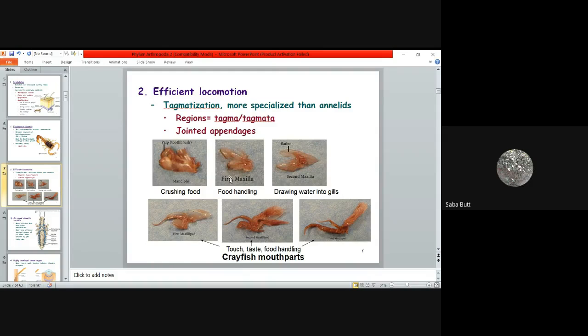Then they also have different types of mouth parts which help them in acquiring different types of food. You can see the mandible, the lower jaw, crushing food, and the maxilla, the upper jaw, for food handling. Then this maxilla helps them draw water into the gills if they are living in the water. These are crayfish mouth parts basically. And there are other parts which are flexible due to having joints. Due to these joints and flexibility, they have efficient locomotion and can also acquire food more easily.